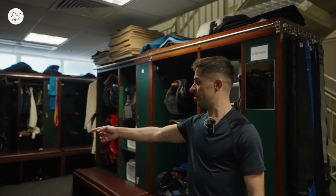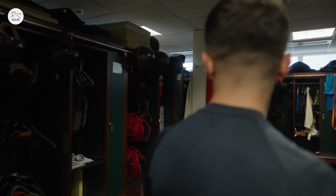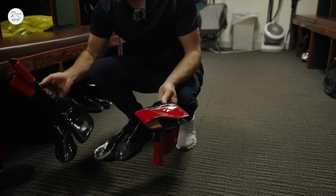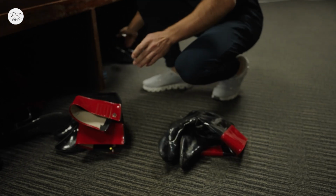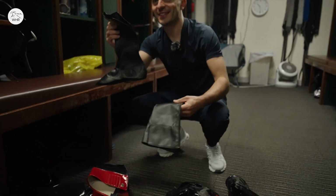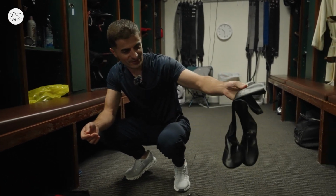Caris, I think he likes red. He's got red everywhere. You reckon you like red? Got red saddles, red skirts. These boots, they might look the same, but they're not. This is a heavier one. This is a light one. These ones are even lighter, and I've got this one too. So it depends. These are the lightest boots you could ever get. It's like wearing a pair of socks.